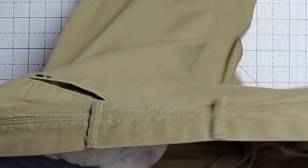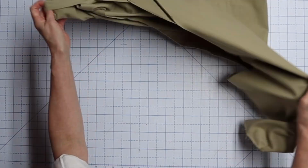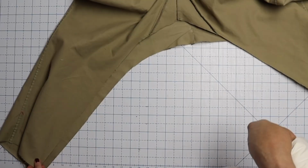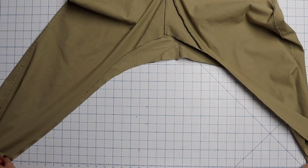Okay, so now all I'm going to do is turn these inside out, and I am going to sew this inseam in one fell swoop from this hem all the way around to this hem, and then we'll try these on. Alright guys, I'll show you a couple pictures here of these pants now that they're finished. I wouldn't call this a fail, but I also wouldn't call it a huge success, and here's why.